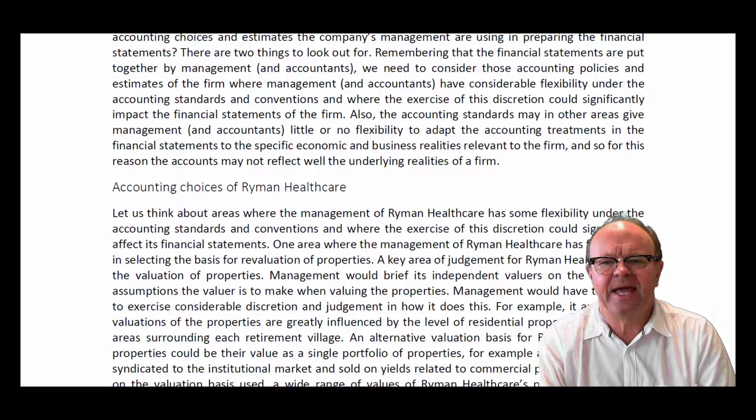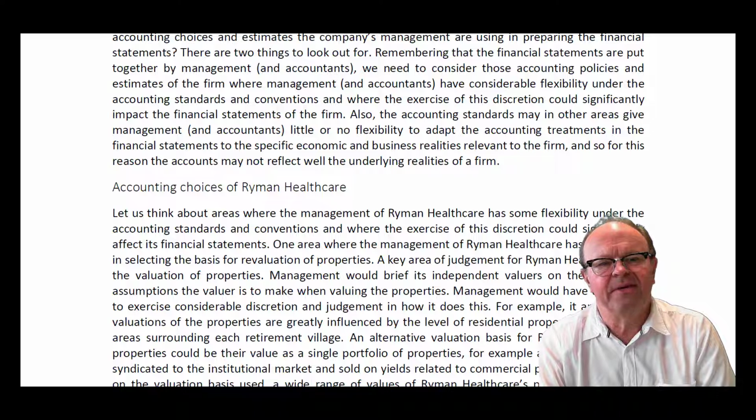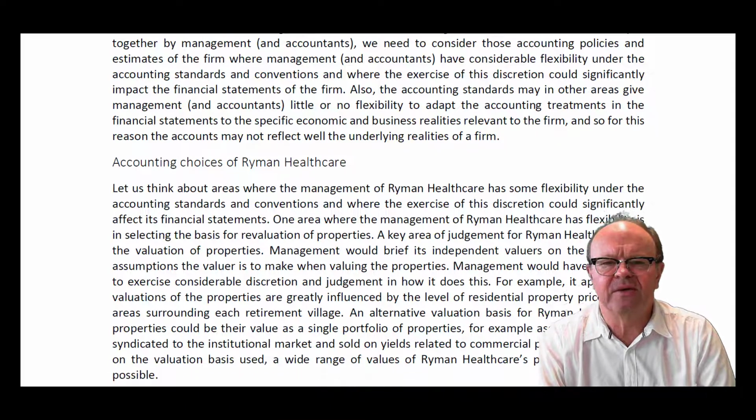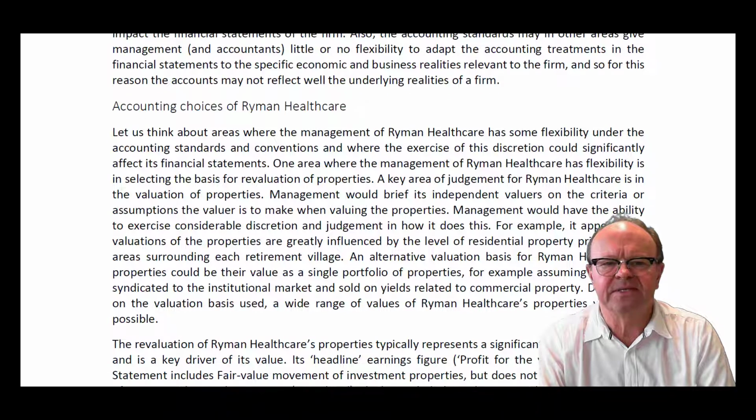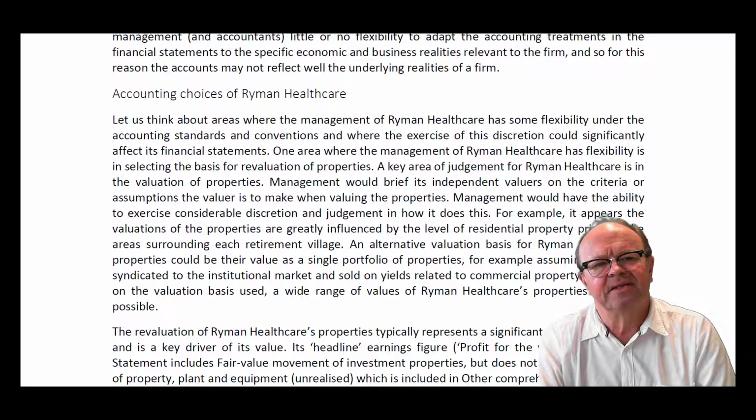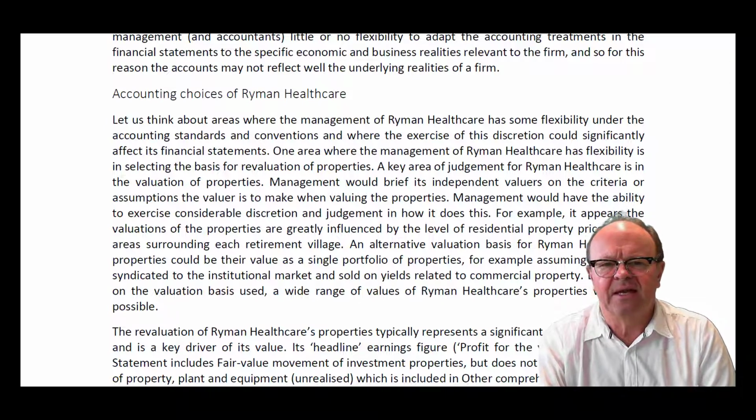Also, the accounting standards may in other areas give management and accountants little or no flexibility to adapt the accounting treatments in the financial statements to the specific economic and business realities relevant to the firm, and so for this reason the accounts may not reflect well the underlying realities of a firm.